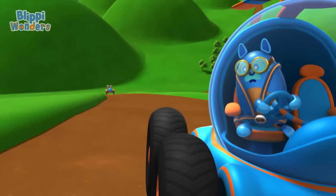Helmets on and buckle up! Whoa! I'm going really fast! Whoa! I'm not even going as fast as I can! Only 180 miles per hour now! Race cars are made out of a lighter material than regular cars, plus my shape helps me race easier into the wind. It's called aerodynamics. You and my Blippi-mobile are definitely different shapes.